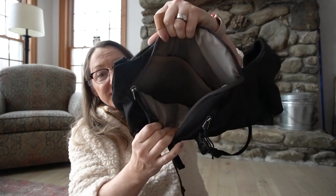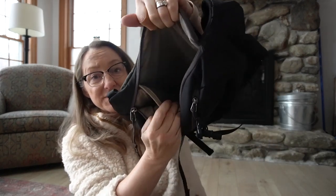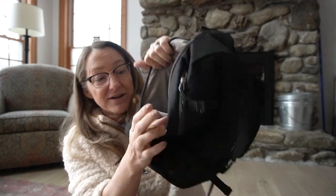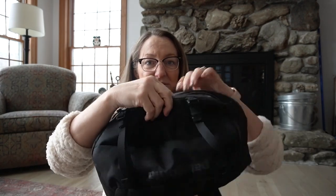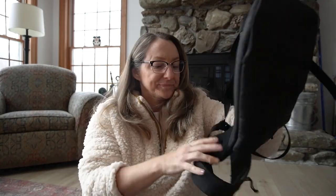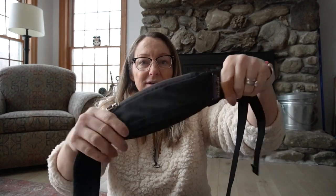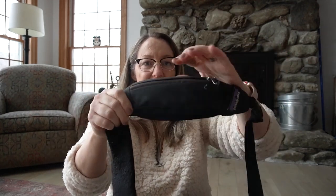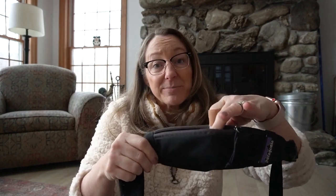Anyway, there's that right there. It has a little side pocket here, which is very nice, to separate items. The front has a zip. You could slip a few little things into there. And the side strap here has another little zip, which is great for SD cards or your chapstick, whatever you need.